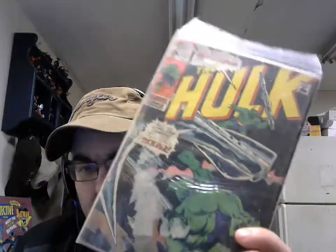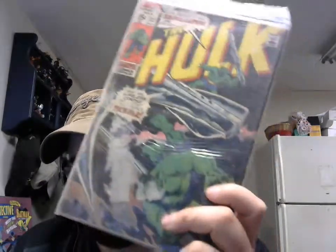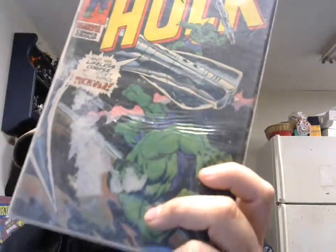Then we have this pretty old but also beat up Hawk issue. You can see there's a bunch of paint or whatever torn off the cover. But yeah, it's Hawk number 137. That's pretty cool. He's fighting the Abomination like he pretty much always did. Abomination was his biggest villain for years.